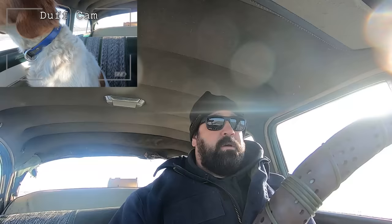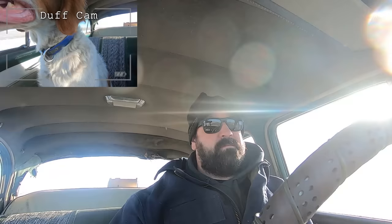Duff is just right up in the camera today. Overall, this thing just needs a couple of little things and a good cleaning. Pressure wash the engine bay, blow out the interior, vacuum it out. No complaints, stops good.